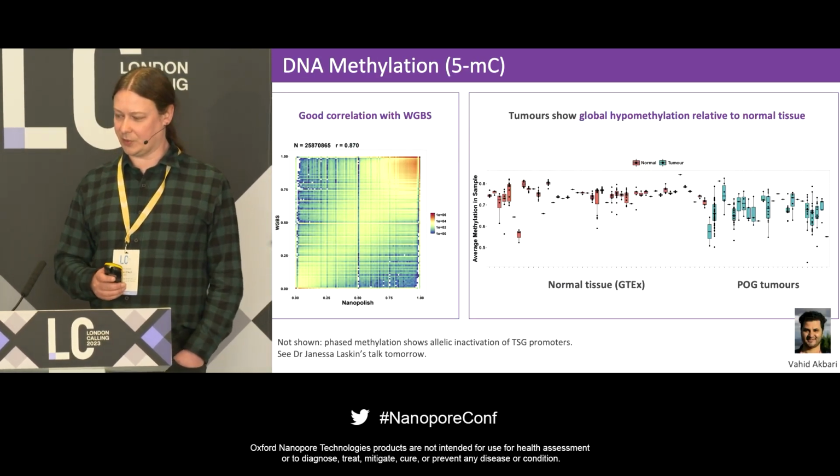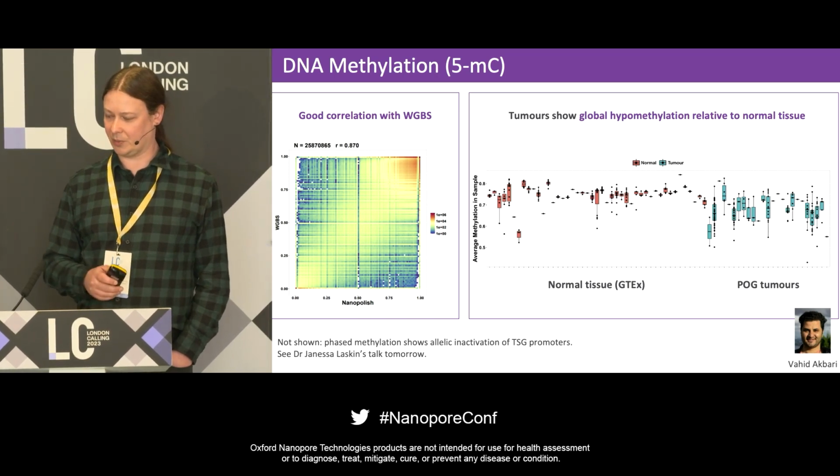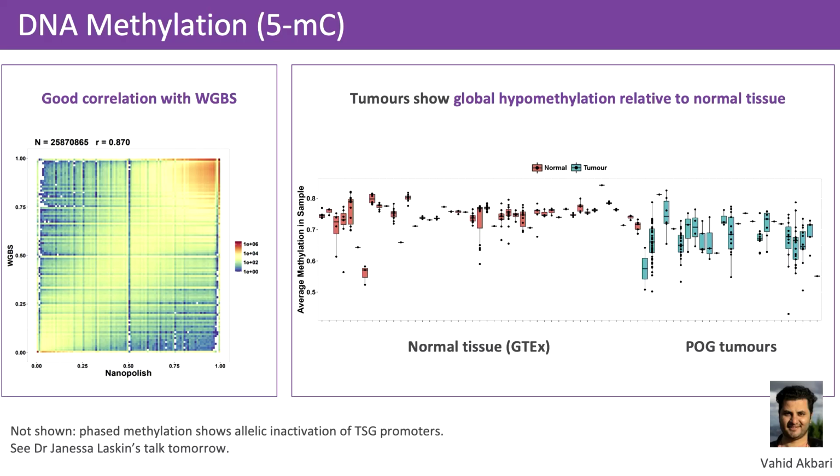DNA methylation is also what we've been very interested in, and on the left you have the obligatory correlation plot. One of these samples that we sequenced had whole genome bisulfite, and we get quite good correlation with that. We used nanopolish because that at the time was really the state of the art. We're moving much more towards using Remora as our standard. And then just to show, yeah, this isn't the updated plot, but anyway.